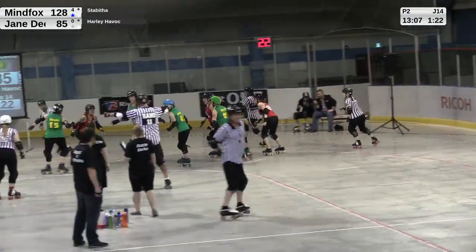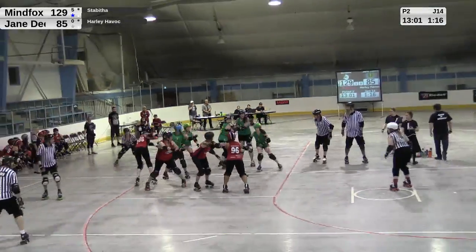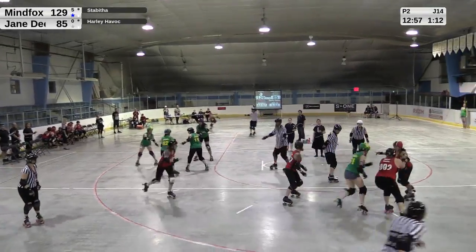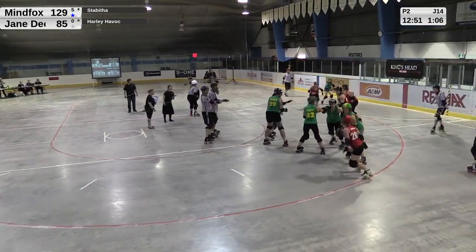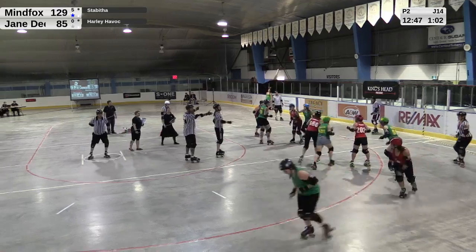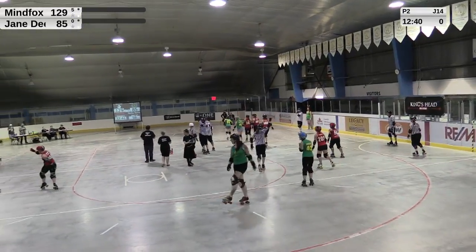Stabitha bitten a bit by the ground, jumped up and grabbed her, but she continues through lead jam while the pack somewhat quickly gets through the straightaway into turn 1. Harley Havoc facing a wall of black. Tidbit, a last final attempt there, pushing her out on the outside line and drawing her back. Jane Deere blocker heading to the box.